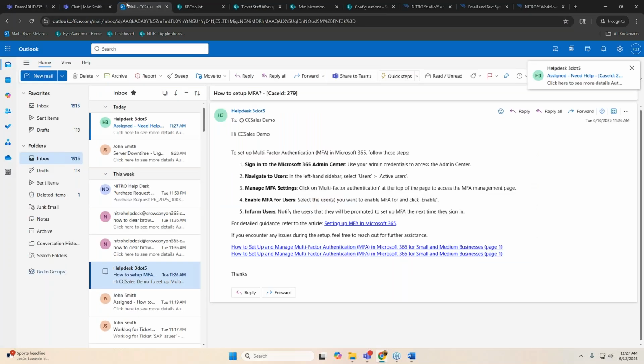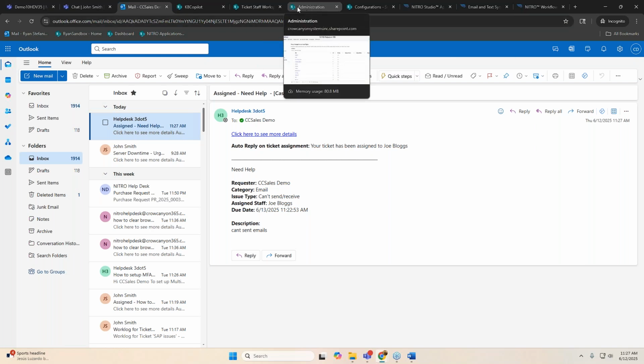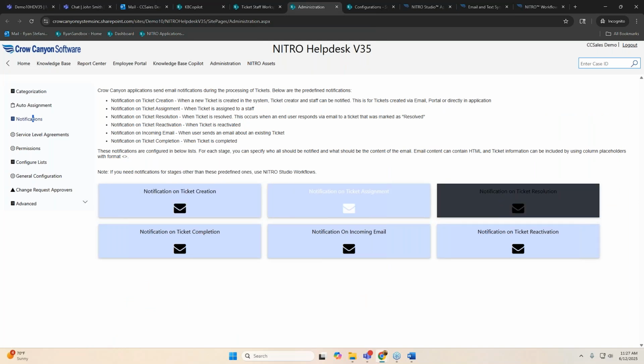Now, and here you go, as the notifications are going off, segued into my next piece, notifications. So whenever a ticket is created in the system, notifications go out. That's going to be controlled in the admin section. So quickly shifting our hats from end user to admin: ticket creation, ticket assignment, ticket resolution, ticket completion.